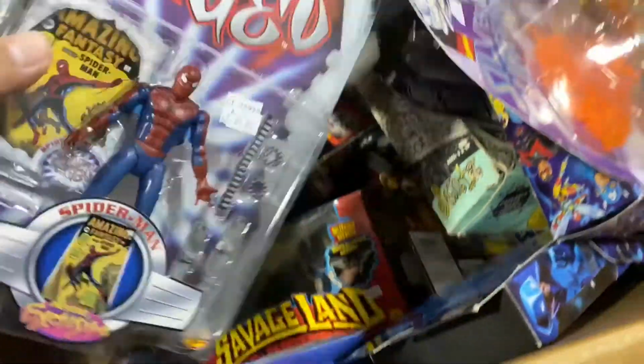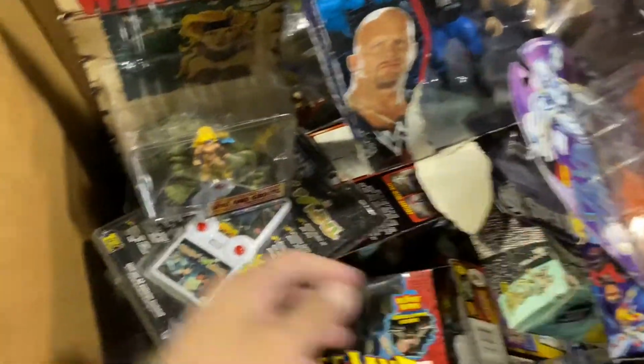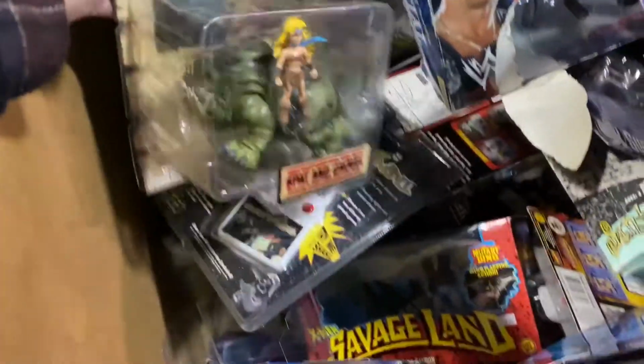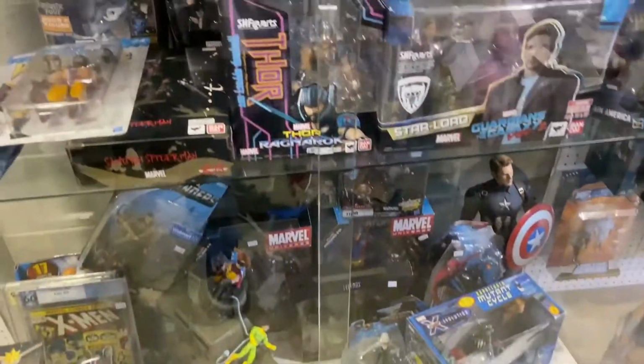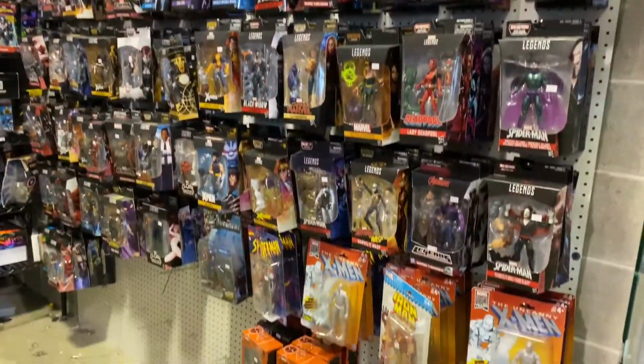Here's a pretty cool Spider-Man from Toy Biz. That's awesome right there to keep in the card. And then Marvel Legends. Whole bunch of loose Marvel Legends here and carded ones on the wall. That's it for the Toy Pit. All right, guys, we are out of the Toy Pit.